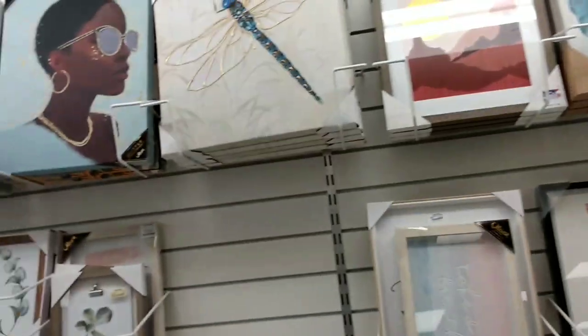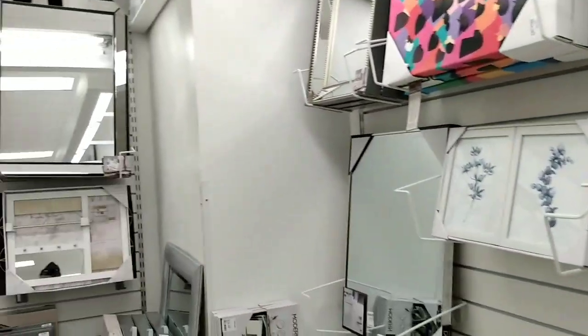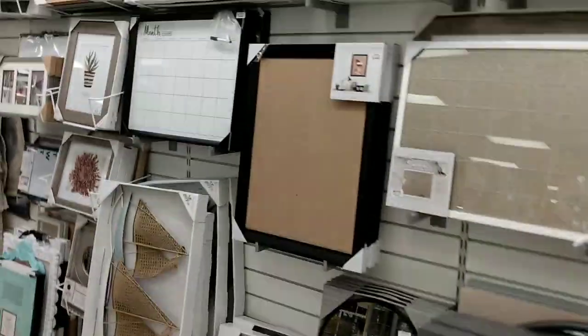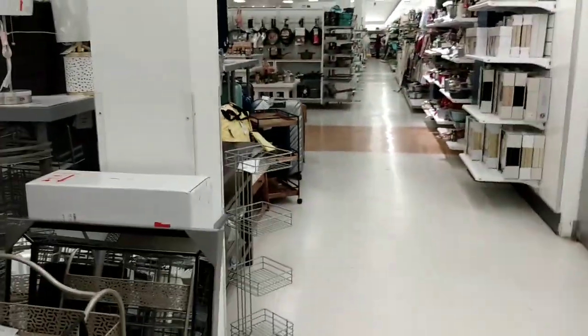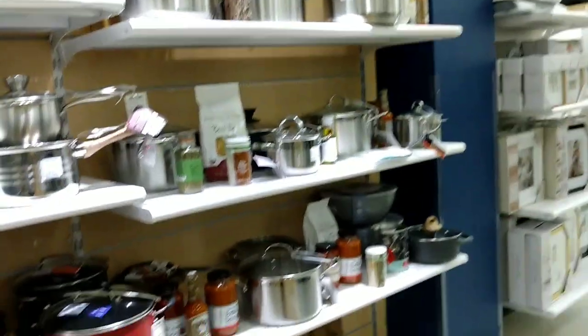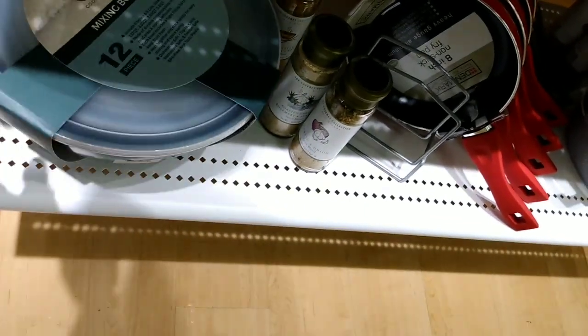And let's not talk about pictures. They have some beautiful, neato pictures. Just everything from mirrors to 3D looking items. Y'all go check out Marshall's, and you're going to be surprised. They're going to have something that you're looking for that you didn't even know you need. Like, I'm about to turn this corner and I'm about to find something. Just watch. Just wait. See?